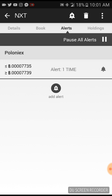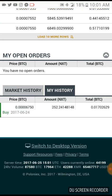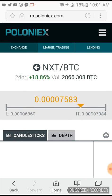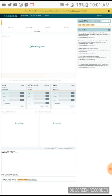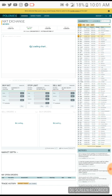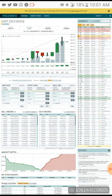And hopefully we can get an alert while we're still making the video so that you all can see how the alerts work. So let's go back to Polynex for a minute. Let's hit desktop. So we're going to switch to the desktop version, which is a lot more confusing than this version. But over time, you're going to get it, and it's going to look normal to you. So we'll give it a second, let everything load up. This takes a while because it's got to put a lot of different data in. See, everything's coming up. Okay, and there we go.